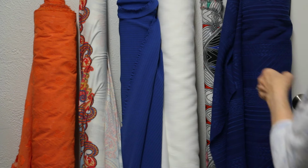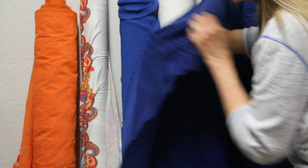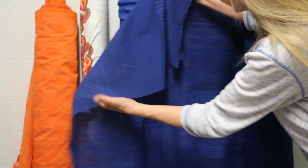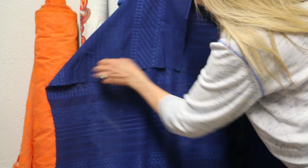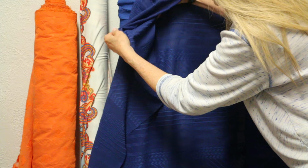We are excited. Saturday morning fabrics. Look and see what we've got. This is a beautiful, this is actually bordered. I'm hoping you can see this. It's a beautiful kind of a deep royal blue. It's embroidered all throughout. It's so pretty.